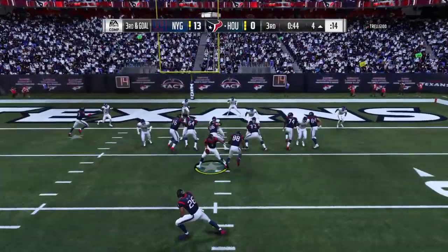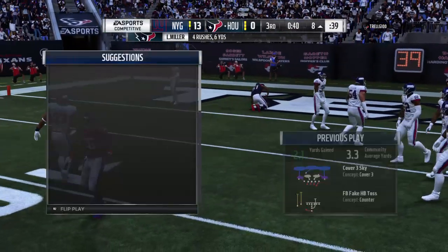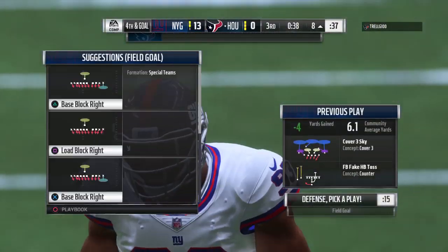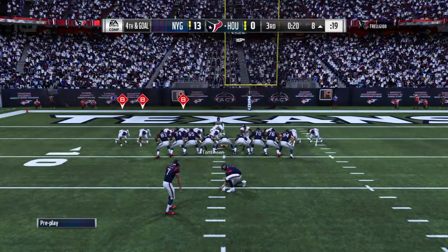They come out here in the eye. Here's Miller. And this is going to result in losing yardage. They're driven back to the 8-yard line. He loses 4, and it brings up 4th.